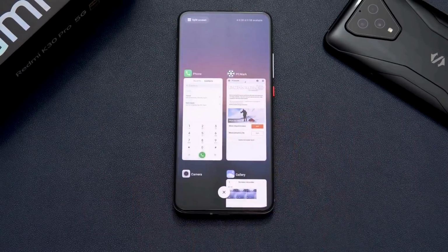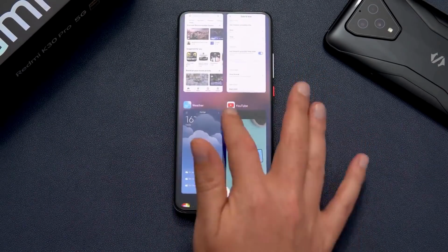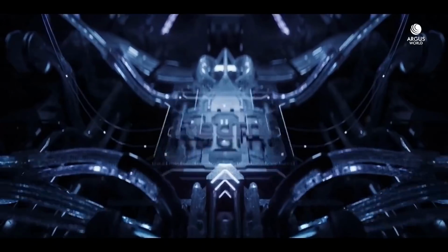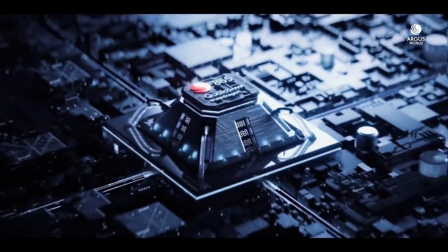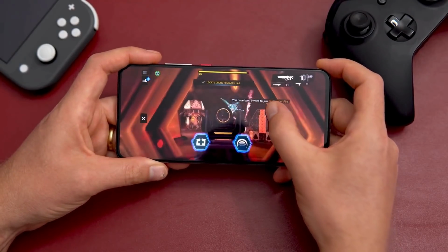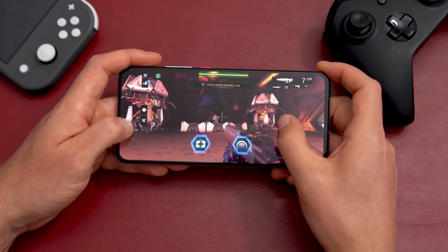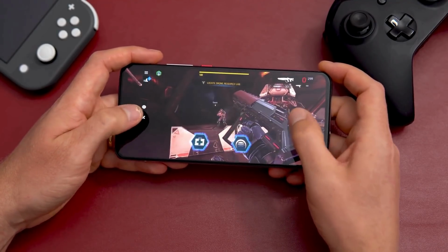However, it offers 180Hz touch sampling for better gaming. The display does deliver HDR10+ support. The chipset in here is the Snapdragon 865 paired with 8GB of RAM. This is the top-end processor available to Android phones at this time, and that should ensure great processing speeds. The Redmi K30 Pro is also a 5G phone.